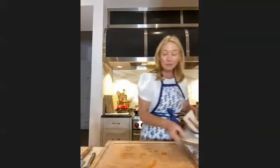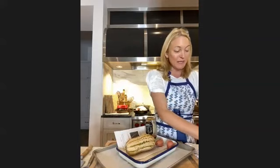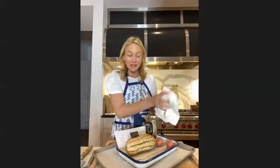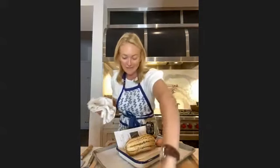So while those are cooking, we're going to move on to prep our delicata squash. This is one of my absolute favorite squash in winter to cook, because if you are a lazy or busy cook, the amazing news is you don't need to peel it. You just need to wash it, which I love.